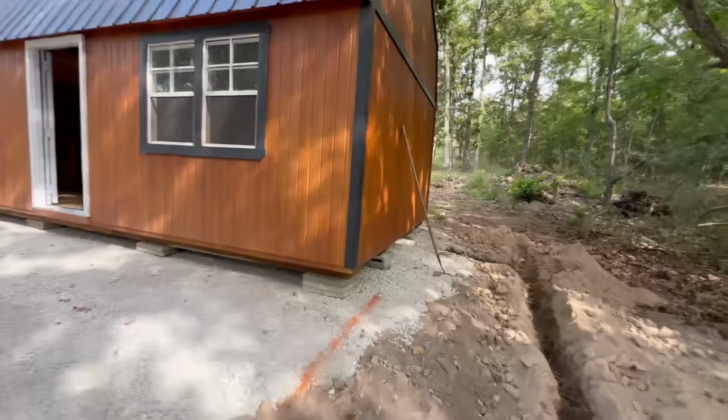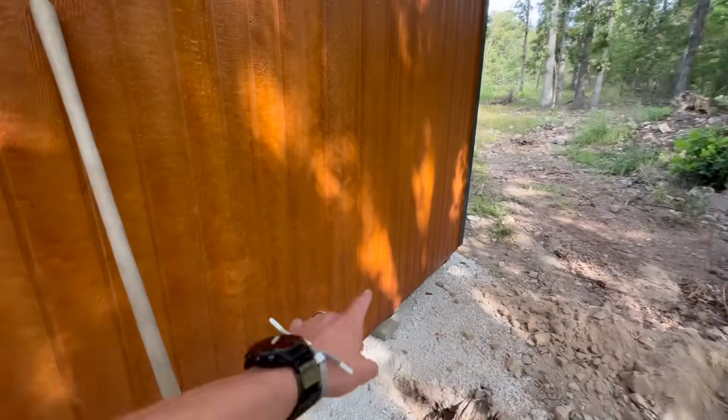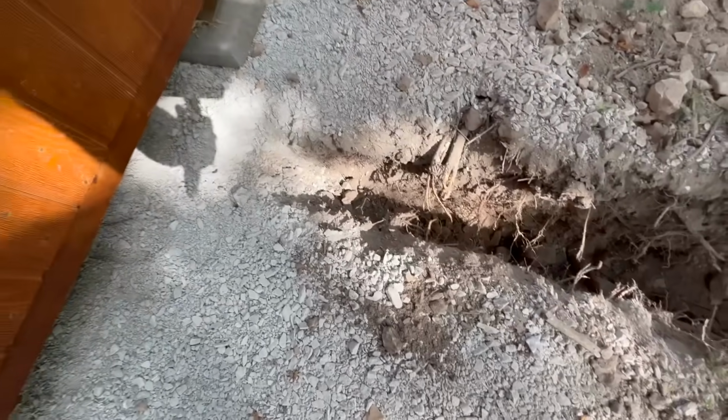Up here at the side of the building, I measured on the inside. I brought my sub panel out that I'm going to be using in there. I found the two studs that I wanted to keep it between, and I was able to do up to the building fairly well. Again, I'm going to have to use the rock bar and the hoe or pickaxe or something and kind of finish this off.